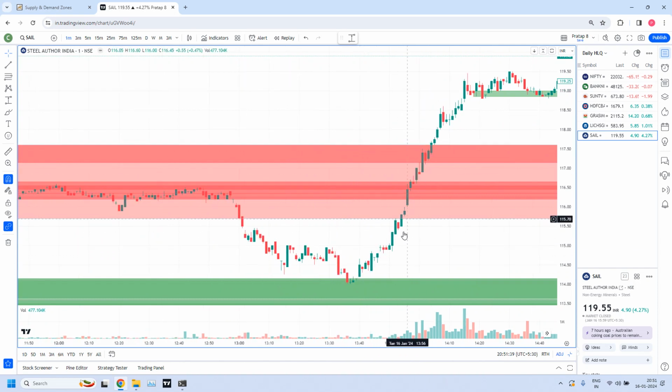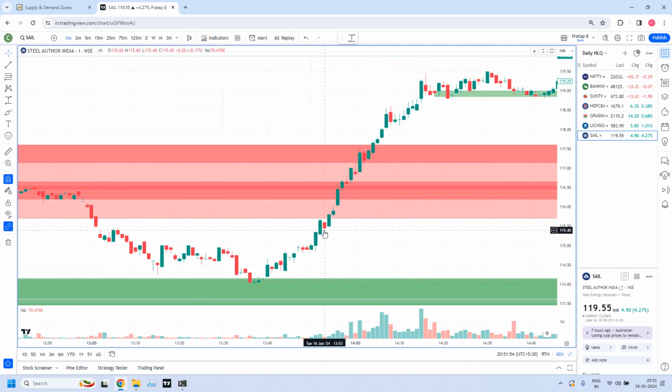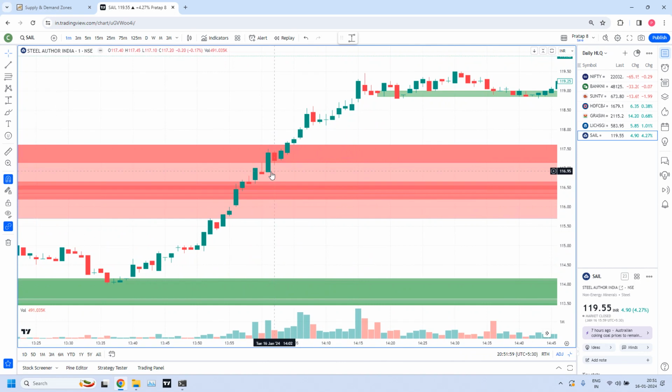So keeping all the points in my mind, I'm not only monitoring the 5 minutes, I'm also monitoring the 1 minute. See, it keeps on creating 1 minute demand. So I want to exit when 1 minute demand zone is violated. See, this 1 minute demand zone is created. Again, 1 minute demand zone is created. Again, 1 minute's demand zone is created. Now price has reached. Already I have 1 minute demand zone. We have a rally, 2 base candles and a rally. If this 1 minute demand zone is violated, I want to exit instead of exit here.